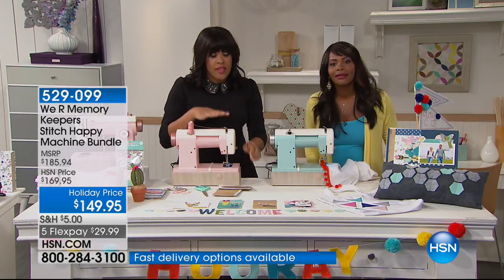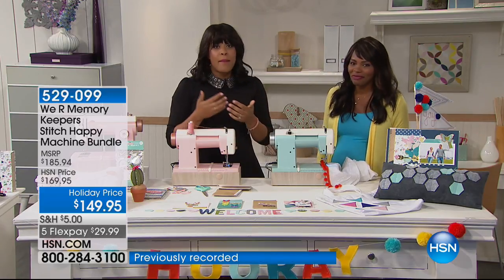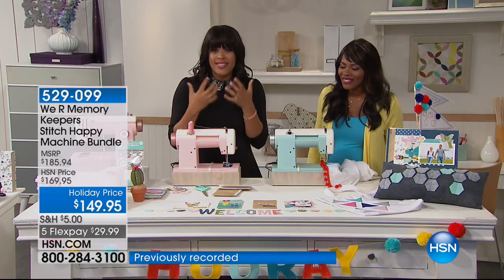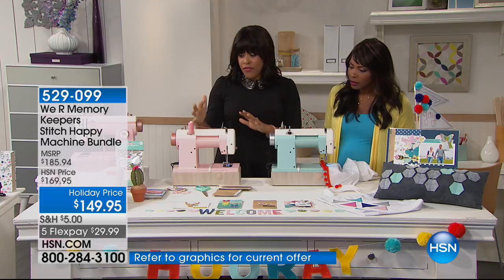Exactly. This is a machine that will allow you to do all of the things. I know when I make cards, I've always wanted to be able to stitch on them. But your regular sewing machine isn't built for that. Paper is tougher. It will dull your needles quicker. Let's look at a few more of the features of the machine.